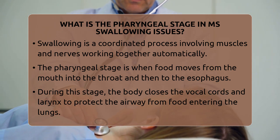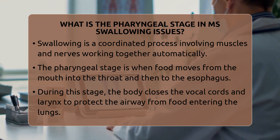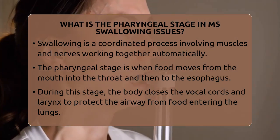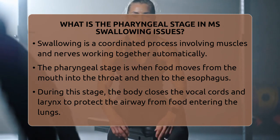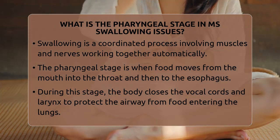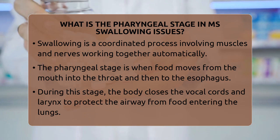During this phase, the food or liquid that you have prepared in your mouth moves from the back of your tongue into the throat area, called the pharynx, and then into the esophagus to reach your stomach. At the same time, your body protects your airway by closing your vocal cords and larynx to prevent food from entering your lungs. This coordination is essential for safe and effective swallowing.